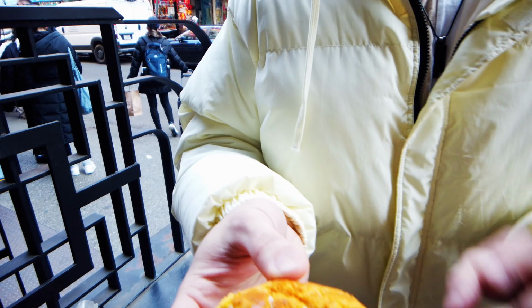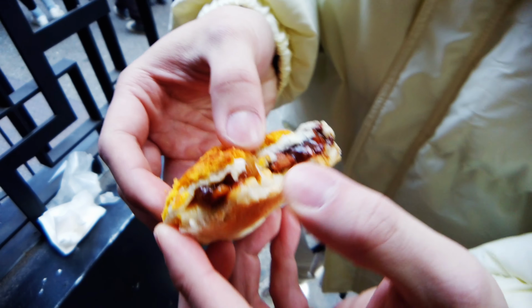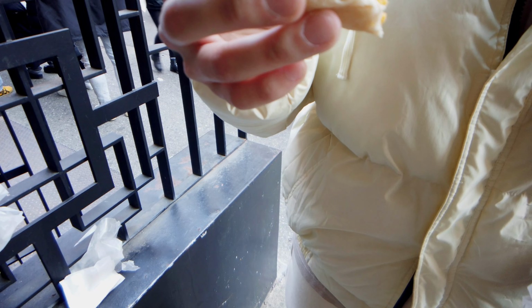I'm always ordering the roast pork bun. This is the first time that I've tried this pineapple. No, this is the best. Oh my god. So which is better? This one. Pineapple. It's got flavor on top, crispy outside, soft inside. The filling is the same, but the bun makes a difference. A combination of everything. The bun here has more flavor to it, for sure.